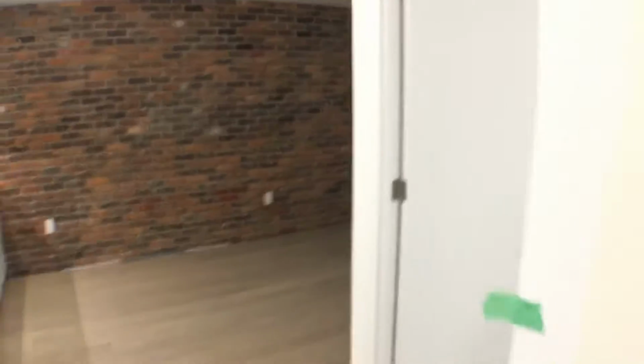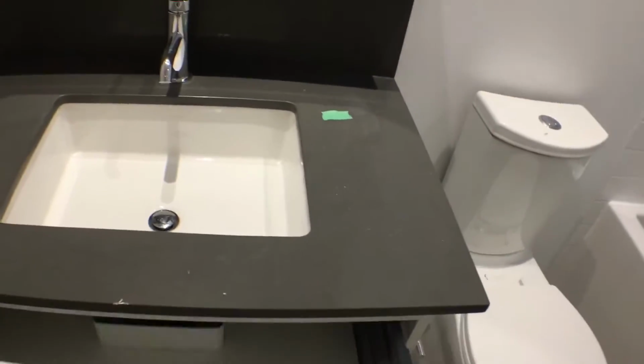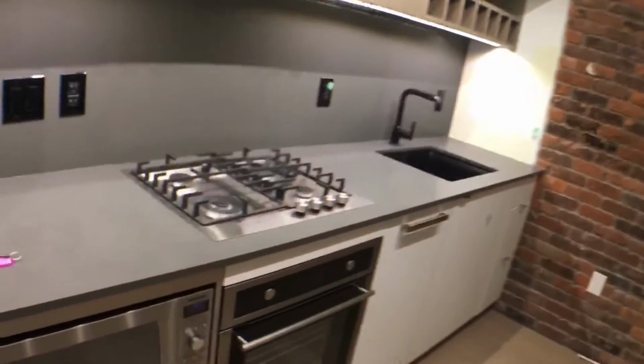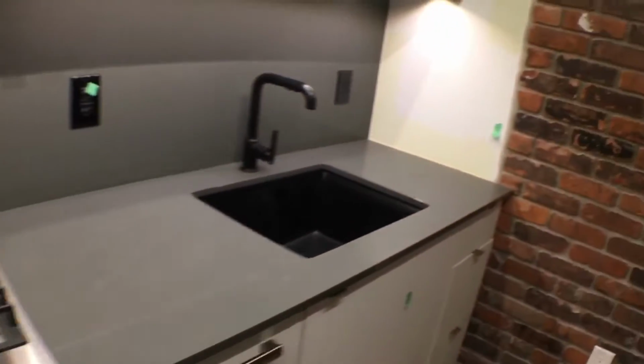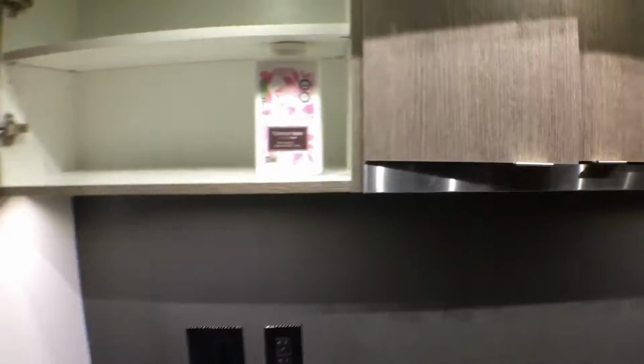Inside the unit, I'm going to show you the beautiful exposed brick that was imported from a Chicago warehouse. Okay, so here we are. As soon as you walk in, you have a generously sized closet. Then we have a nice bathroom. Good storage. Nice deep tub. Gas range. European inspired kitchen with wine bottle storage, plenty of storage throughout.